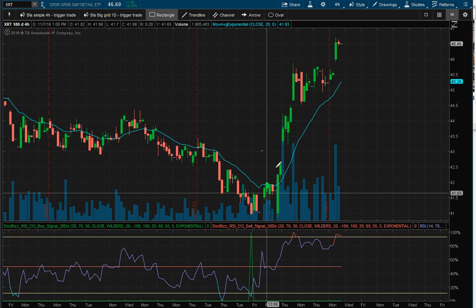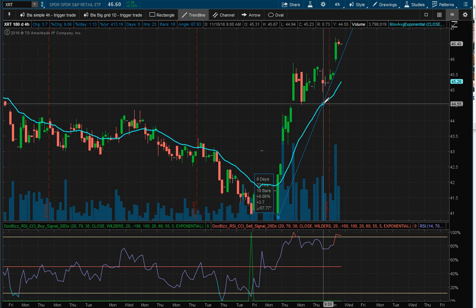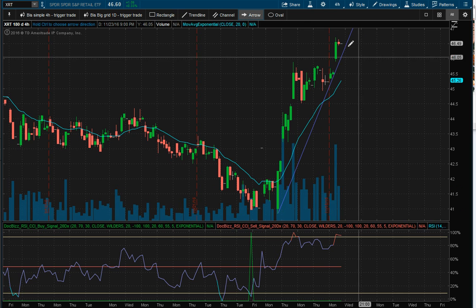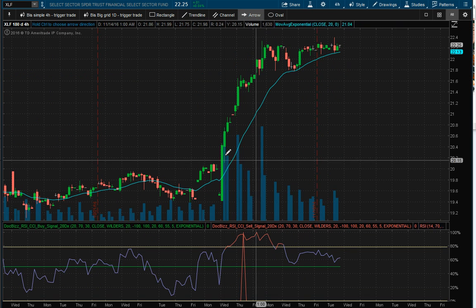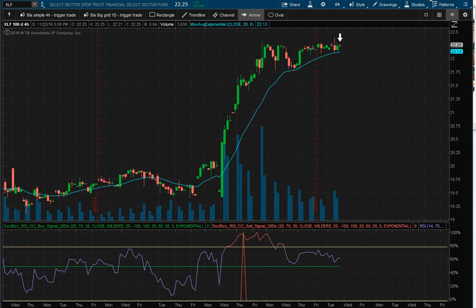Retailers are kind of going off on their own. So I imagine in the next couple weeks, a couple of broken trend lines. So we're short retailers, and I've got to look for that. Financials, we're short financials again today.